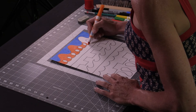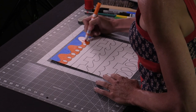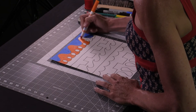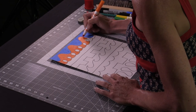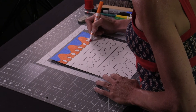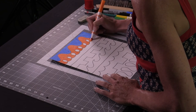So if you're feeling mad or frustrated, coloring is such a good way to get rid of that. Sometimes you just want to go scribble. Not on this though, try and do it. Nice job filling in the spaces between all your lines. I'm almost done with the orange, gonna bust out the final bit.